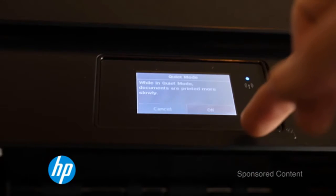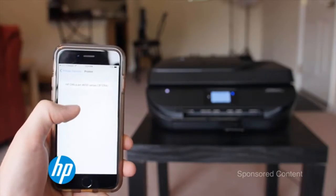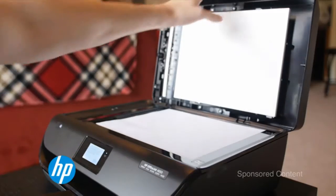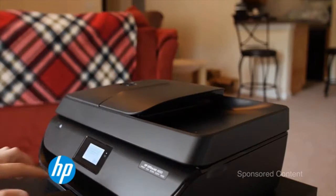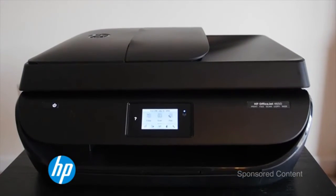So with its sleek design, fast and easy setup, Wi-Fi printing from my computer and all my mobile devices, plus the option for Instant Ink along with the photo printing and scanner copier capabilities, the HP OfficeJet 4650 is a solid option for students or small business owners like myself.